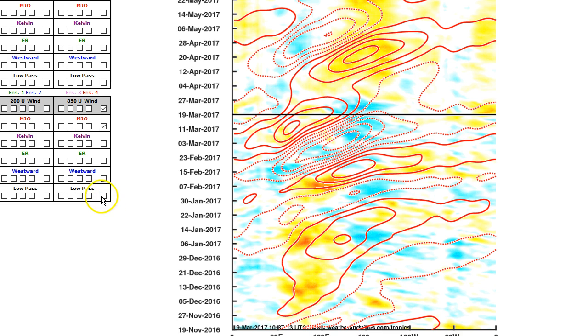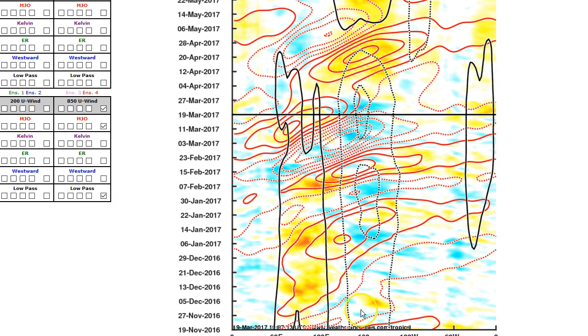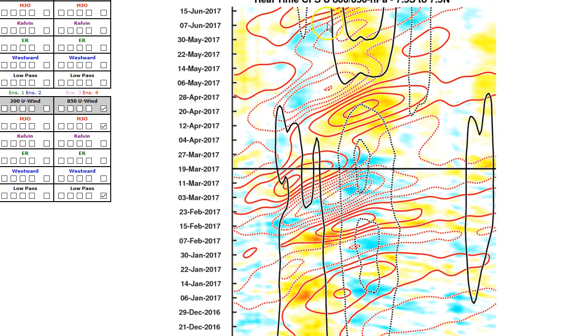Now let's overlay the low pass filter here, and this dotted contour is effectively La Nina, and this says La Nina is supposed to be gone by, and this is a bit of a reach, but let's say April 22, something like that. And El Nino, here we go down here, the solid contour starts developing over the Kelvin wave generation area by late April or so.